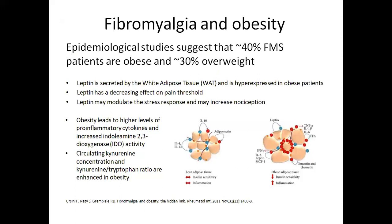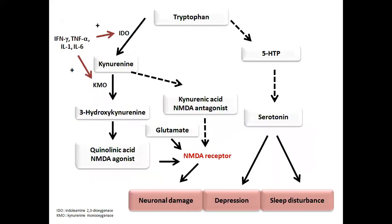And then what we see in obese individuals is that the kynurenine to tryptophan ratio is enhanced. So going back to my earlier slide to emphasize this, pro-inflammatory cytokines produced by white adipose tissue upregulate IDO and KMO, which then further exacerbate our NMDA receptors, causing further neuronal damage. We get the tryptophan steal away from 5-HTP, so we exacerbate things like low serotonin, which is involved in depression and poor sleep. So focusing on maintaining a really healthy body weight is also very important.